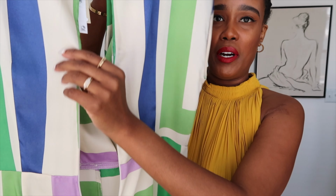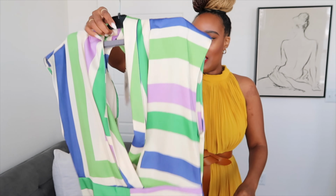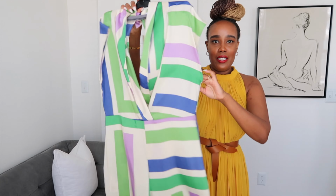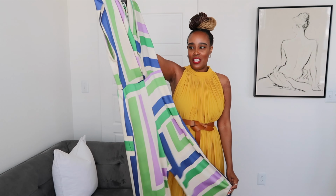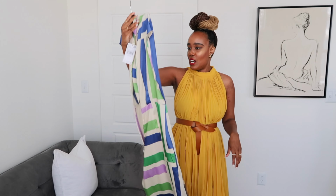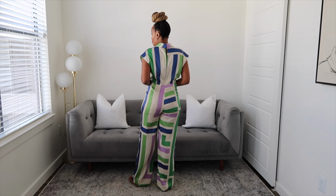It's got the zipper at the back. It is not lined. This is polyester. Sleeveless details. I like the buttons at the back. I just like the idea of just having one thing to wear. You know what I mean? Like just one dress or one jumpsuit, you're done. Just think of your accessories and you're good to go. So I love this and I love, love the colors on this. Let's move on to the next thing.